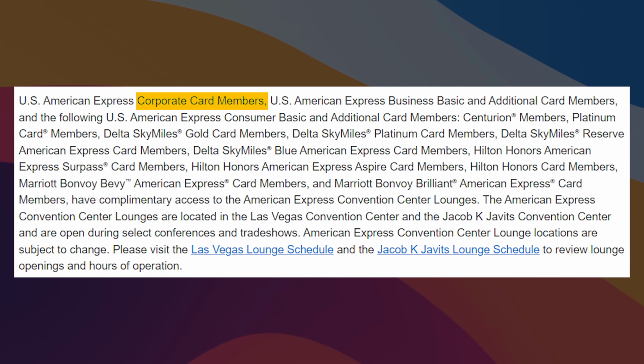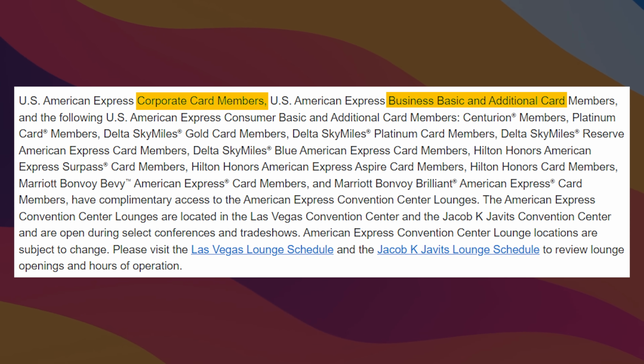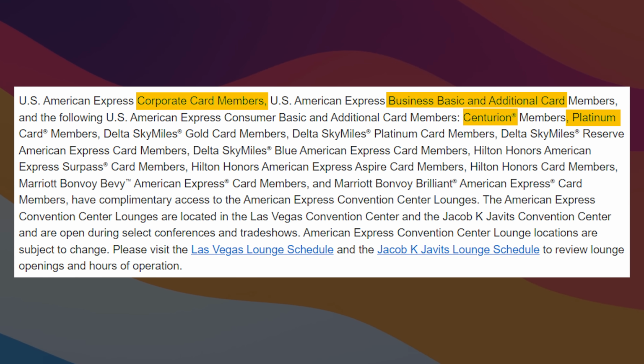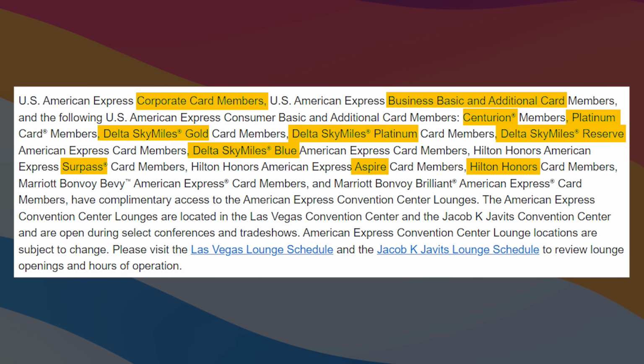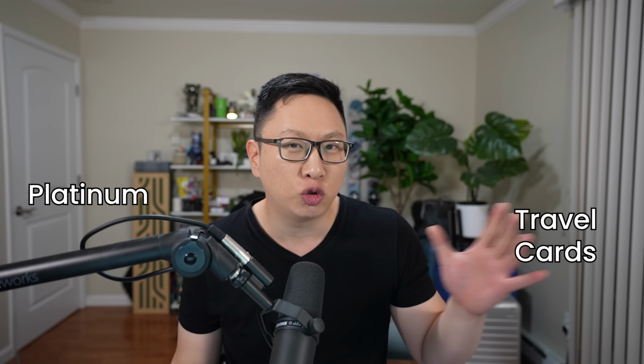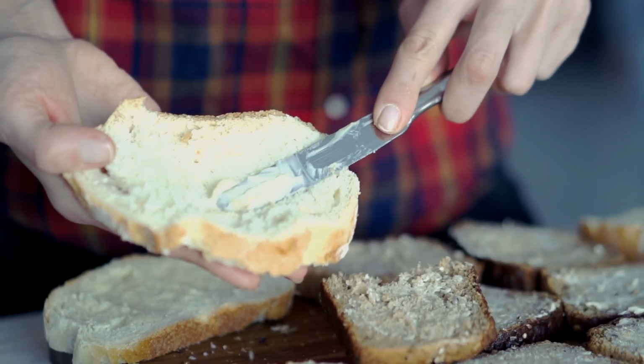Any corporate American Express card works and also same with business cards. On the consumer end, it's a bit more particular, so Centurion, Platinum, any Delta, any Hilton, Bonvoy Bevy, and then the Bonvoy Brilliant. Pretty much Platinum and then all the travel cards. That pretty much means that if you have just a Blue Cash Everyday or the Gold card or the Green card, you still need some other travel cards. It makes sense because travel is their bread and butter.